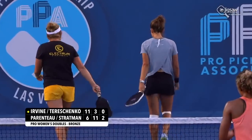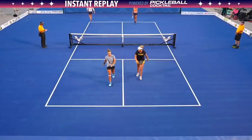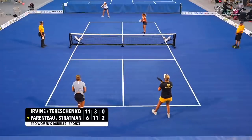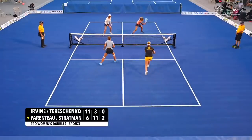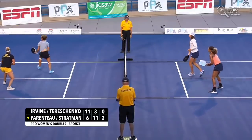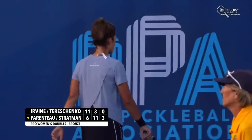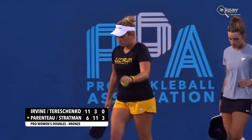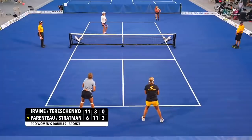And playing rock solid right now is Parenteau. We'll take it to the instant replay. Here she goes, right through Irina Tereschenko. Great play. 2-0-1. And another side out, so 2-0-1. And winning that exchange is Parenteau, going right at Irina Tereschenko. 3-0-1. Lauren Stratman to serve.